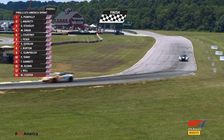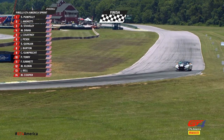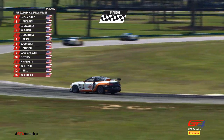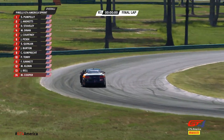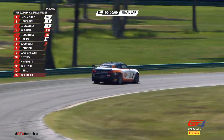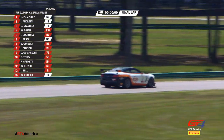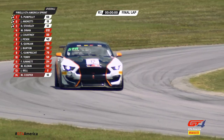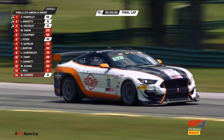Spencer Pompelli brings home the win over Jared Andretti in the McLaren and Drew Stavely in the Mustang right there. Just a superb run by Spencer and that team. Look at that, Drew immediately takes the checkered flag. The driver door opens up. That's telling me that he is toasty inside that race car.